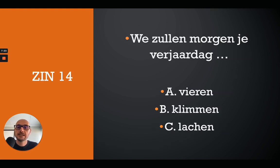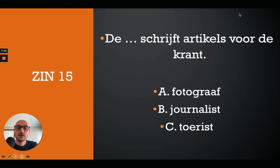Nummer 14, sentence number 14. We zullen morgen je verjaardag A, vieren. B, klimmen. C, lachen. Is het vieren? Is het klimmen? Of is het lachen? Het correcte antwoord is vieren, optie A. Vieren means to celebrate. Oké, okay.